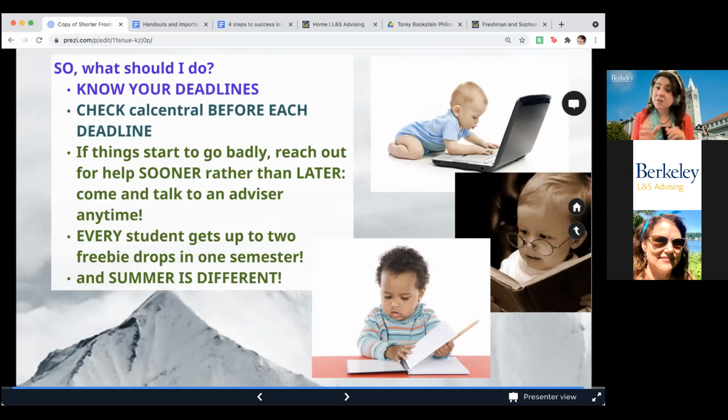And then the last 2 things really quick. The current rule is that every student gets up to 2 freebie late drops. So if you miss the deadlines, but you really need to drop a class, you get 1 semester where you get to drop up to 2 classes. This rule might actually change for the fall. We don't know. It might get better, actually. But for now, if you miss a deadline, check the L&S website, see what the current rules are, but you will get up to 2 freebie drops at least in 1 semester. So you can make a change after the deadline 1 time.